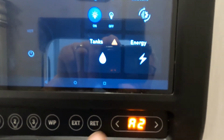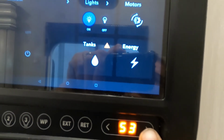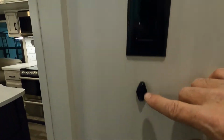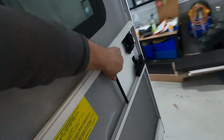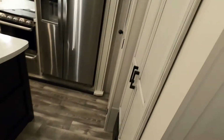Set your awnings. Slides 1, 2, 3, and off. Below that, this is for your fan down there. This is a temperature reader. You'll see a few of these through the unit. We'll go ahead and shut our entry door here. Slam locks work best when it's lightly slammed.